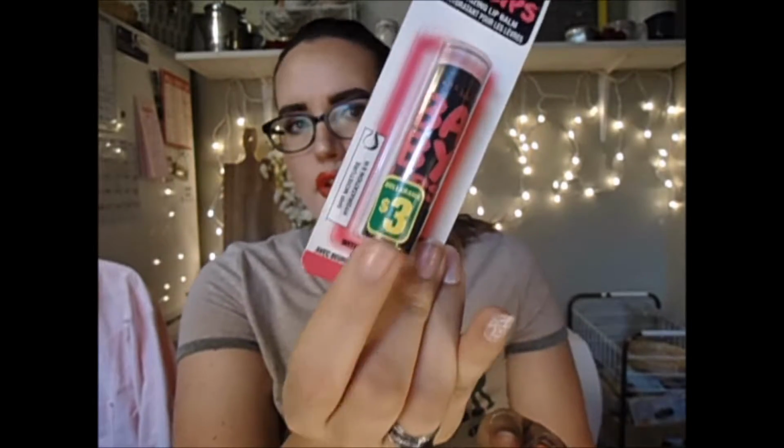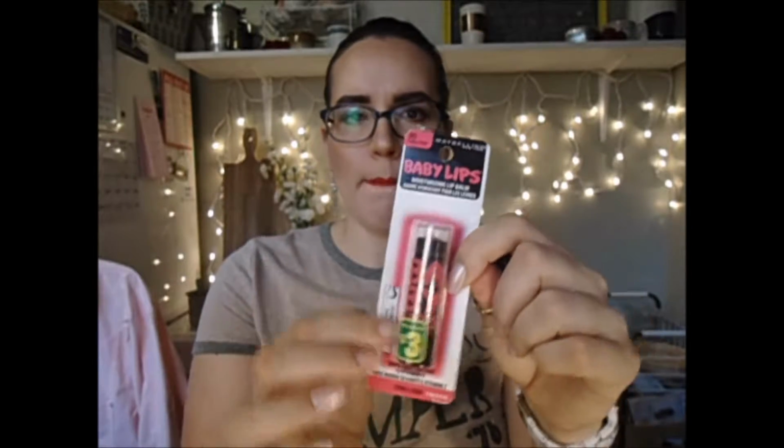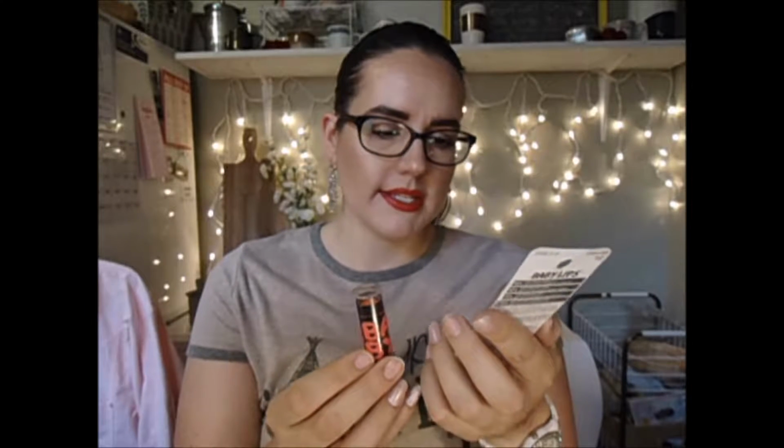I also got this from Dollarama. As you can see here, I still have the tag on. They're $3 each. I had purchased this one before and used it all up, which you'll see in my empties video, depending on which video I post first. This is the Maybelline Baby Lips Moisturizing Lip Balm. It is a tinted lip balm. It says it has shea butter and vitamin E. This color is Strike a Rose, and this color, which I really love for summer, is called Oh Orange. It's a beautiful orange color. I'll open this one up too and swatch it for you.